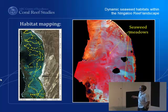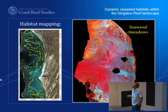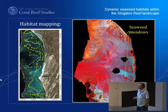So on this particular image, we've taken a whole heap of spots where we've stuck our face over the boat, estimated percent cover of algae, and then we've used that to code these multispectral images that have the capacity to penetrate down to 3 or 4 metres depth where these algal beds occur. And we're finding extensive seaweed meadows all throughout the lagoon. This is just one small section near Coral Bay. So it's an extensive habitat.